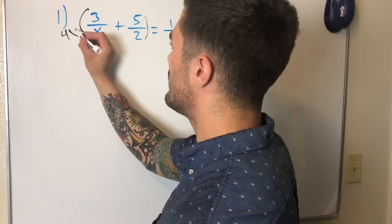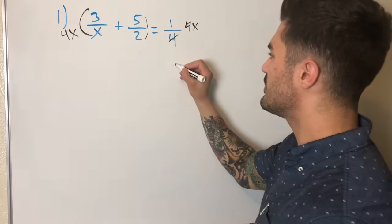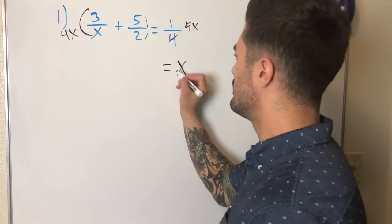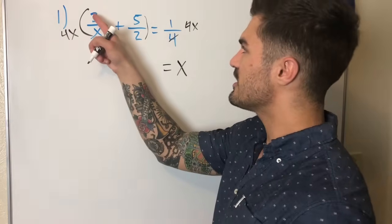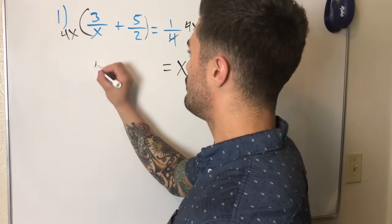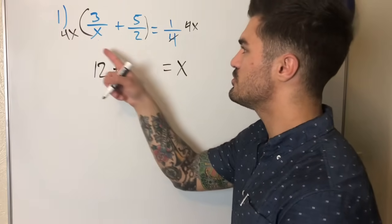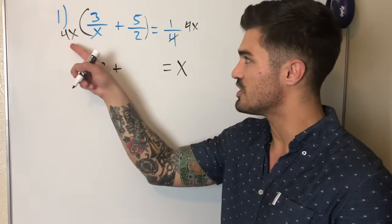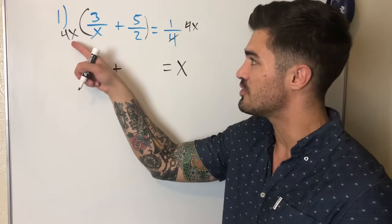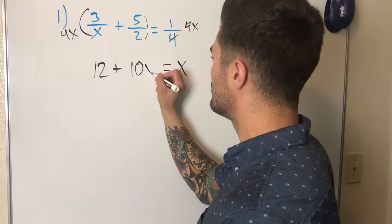So times 4x. This is times 4x. These 4's cancel. I'm left with x here on the right-hand side. What do I have on the left side? 4x times 3 over x. The x's cancel. And I have 12 plus 4x times 5 over 2. The 2 goes into the 4, so I'm left with a 2 on top. So 2x times 5, that's 10x.